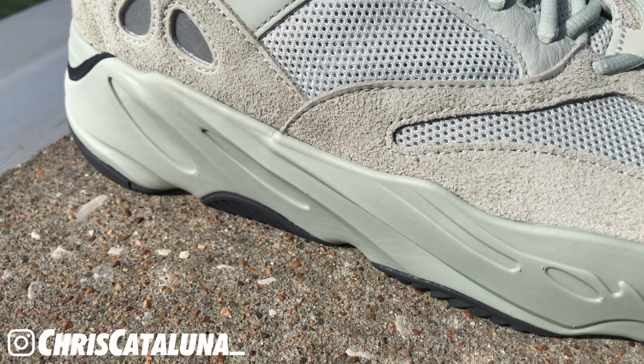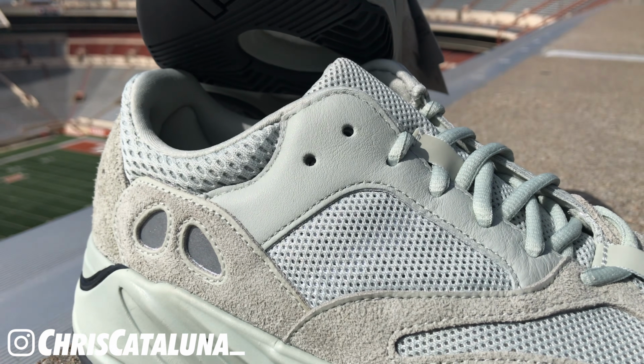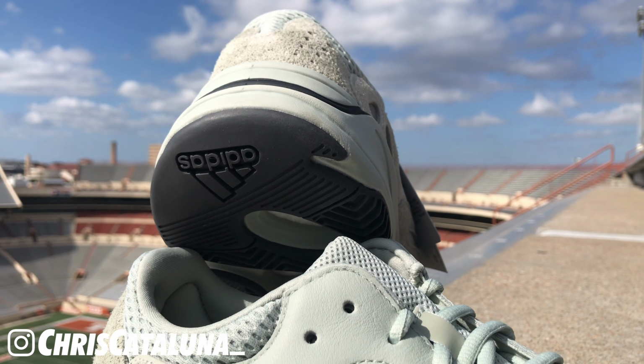Alright, let's get into it. This is the new shoe from Adidas. This is the Yeezy 700s, the Salt colorway. I actually won these from a ticket raffle that Sneaker Politics here in Austin, Texas was hosting.